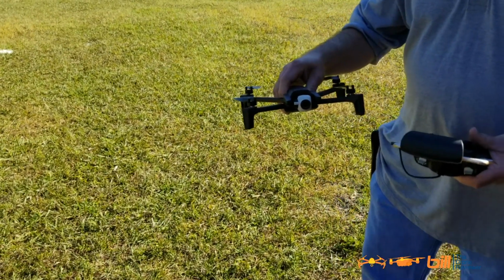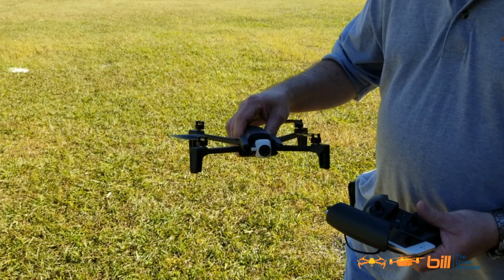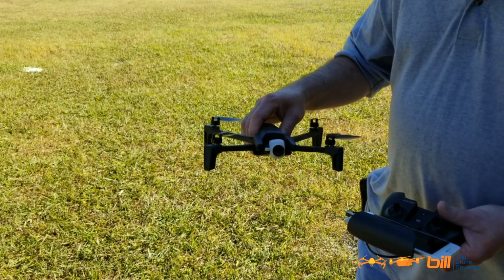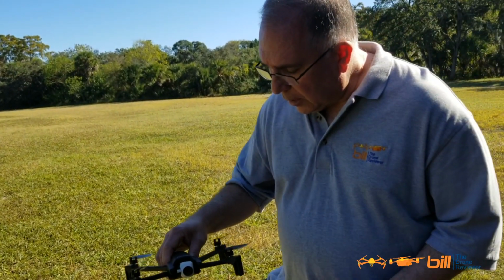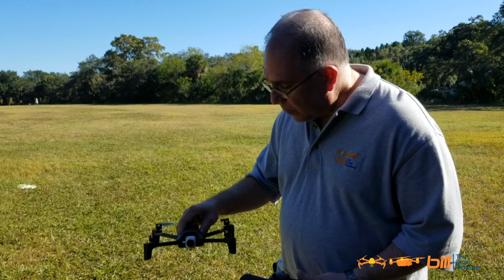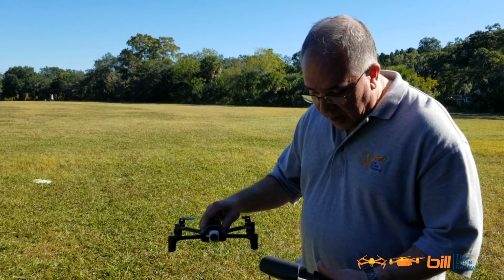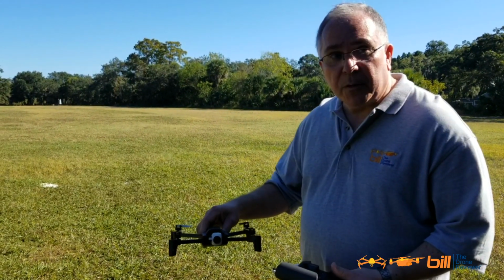This is definitely a drone that people should consider. I would definitely put this in a category that this would be a drone you should look at, especially if it's on sale. It's a good price point. It's light. It's nimble. It's very, very easy to fly. I really like that, and the app's great too. I think Parrot has a home run with this.